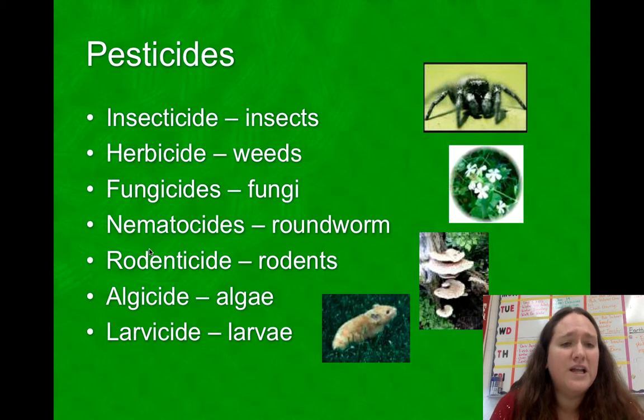So here are some of the different classes of pesticides. I don't really think you need to write this down. Most of them are pretty obvious. So insecticides kill insects, herbicides for weeds, fungicides for fungi, nematocides for roundworms, nematodes, rodenticides kill rodents, algicides kill algae, and larvicides kill larvae.